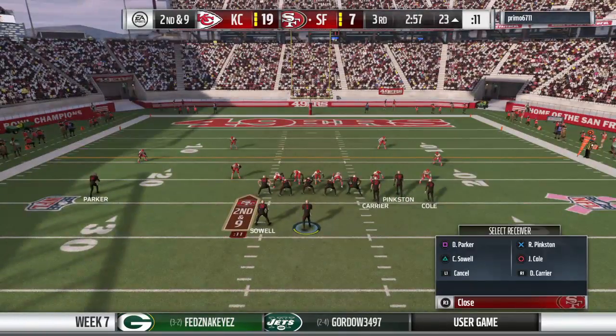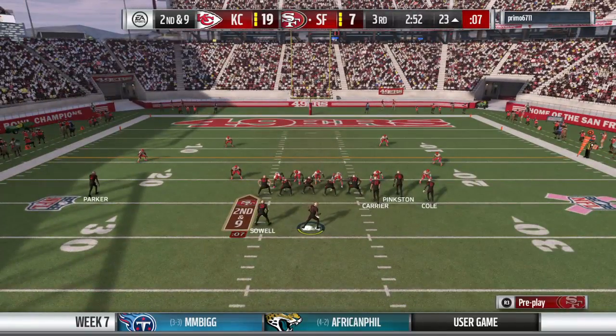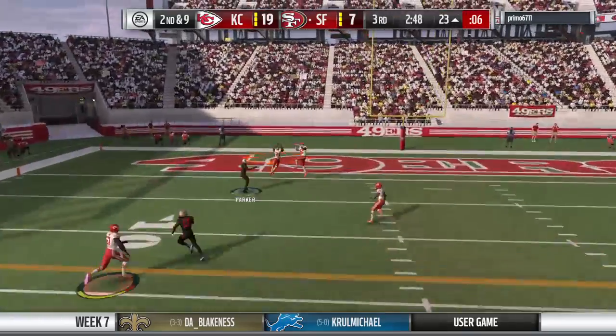Let's go, defense. Flex round. Flex round. Come on, let's go. Flex round. Flex round. Now a shotgun snap as they'll look to throw.